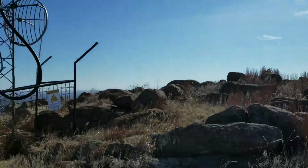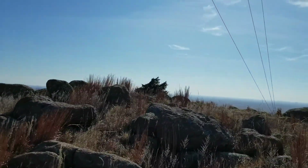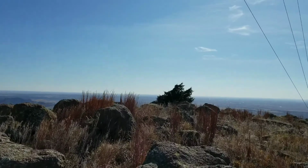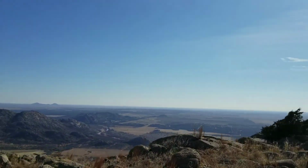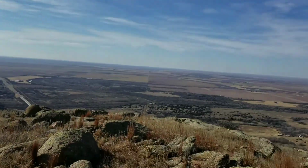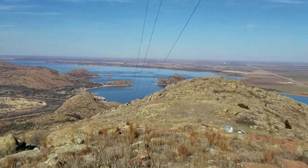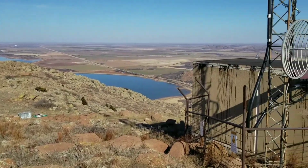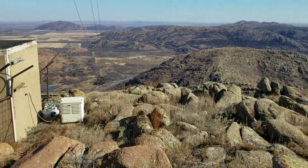Alright, I'm here. I have made it to the top of the 2,411 foot King Mountain here in southwest Oklahoma. Alright. Won't be the most beautiful panorama thanks to that big radio tower.